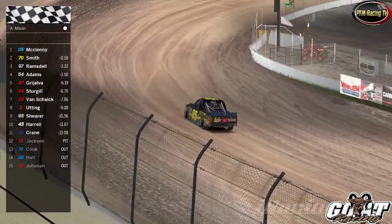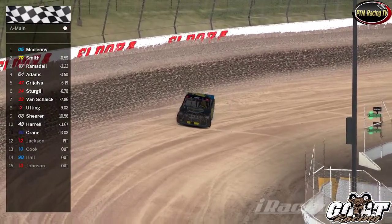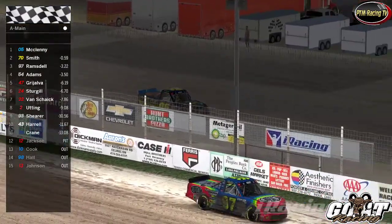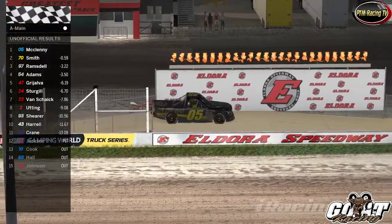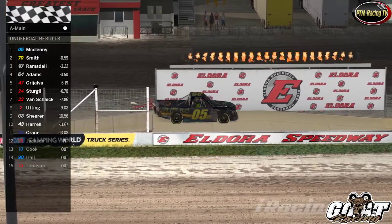And that right there, race fans, is a victory lane celebration, to say the least. I think he's going to go park it on the top of that thing here. A little late for the fireworks there, McClenny, just saying. Well, he don't care. He wants to fire. There you go, race fans. Your race winner at Eldora, Gabe McClenny, the 05.